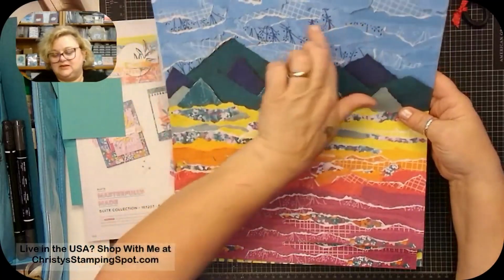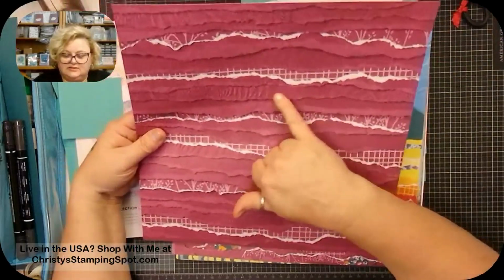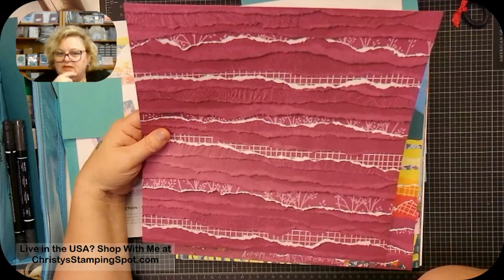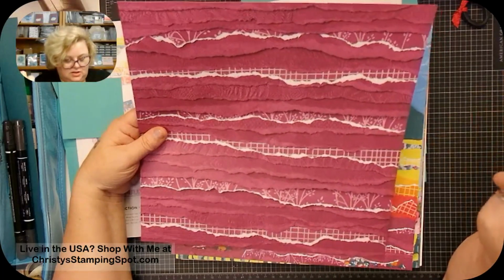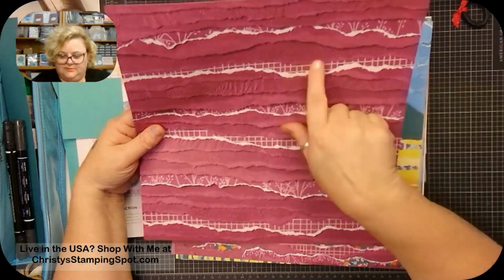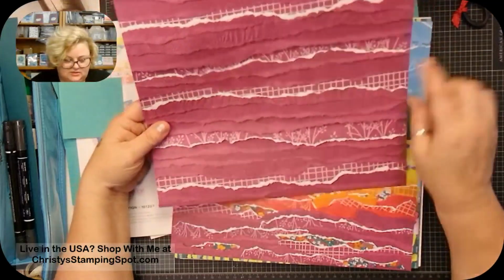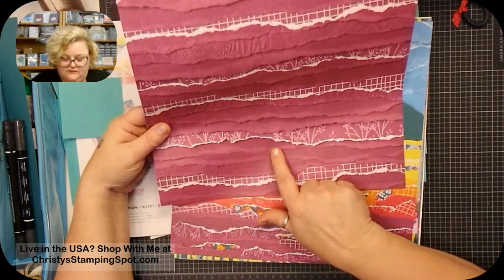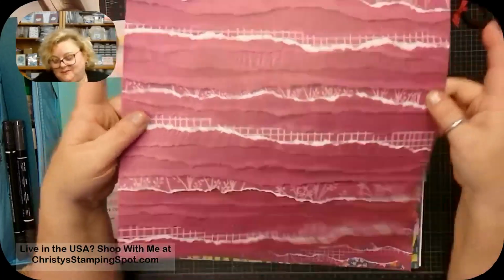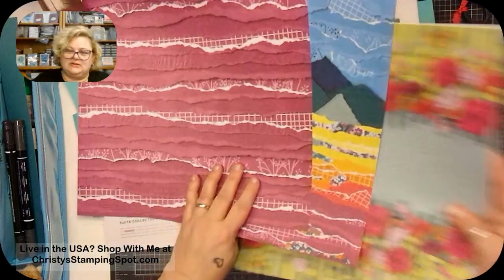It really is, because our cardstock is all torn, and you can really see the difference. This is the fern foliage one, and that looks like the one that has, is it timber? No, time worn, something, where it has the words as well as that cool texture in it. So you can really see the texture from the embossing folders on the cardstock. Isn't that cool? I don't know how many I'll use yet, but I knew I had to have it.